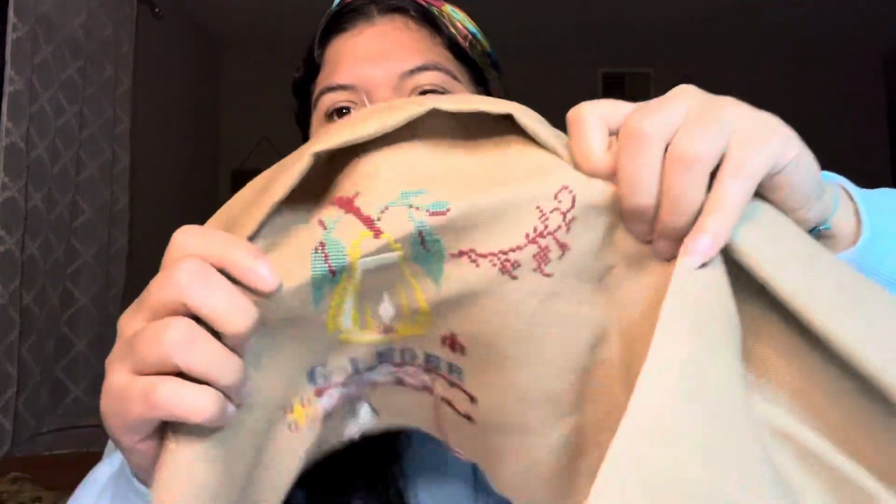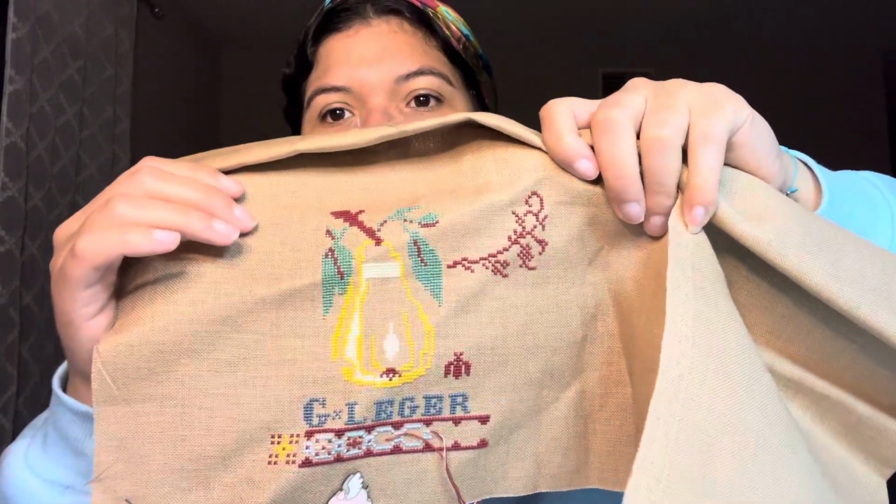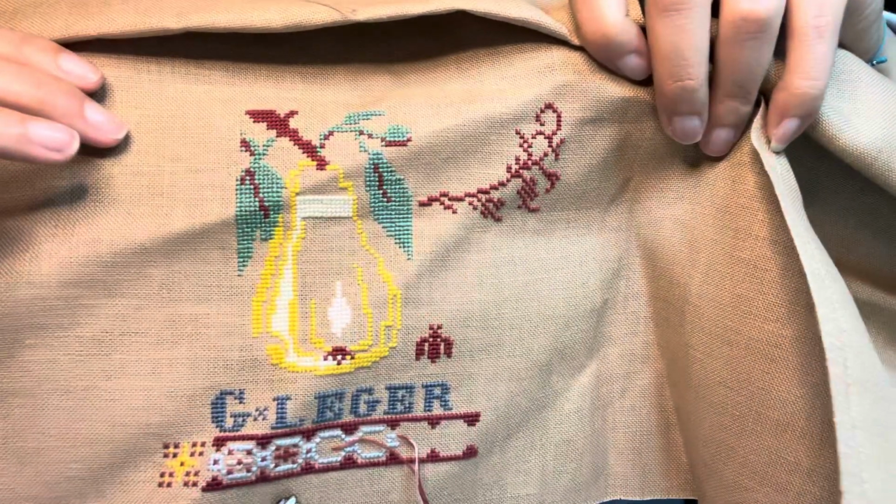Then I have my projects that I worked on, and I'm going to show you real quick. So this is G Ledger 1898. I got this on the freebie table at StitchCon last time, in 2022, and I don't have much done on it. I did stitch it over there. The only thing that I did was fill in that light yellow on the pear, and that's all.